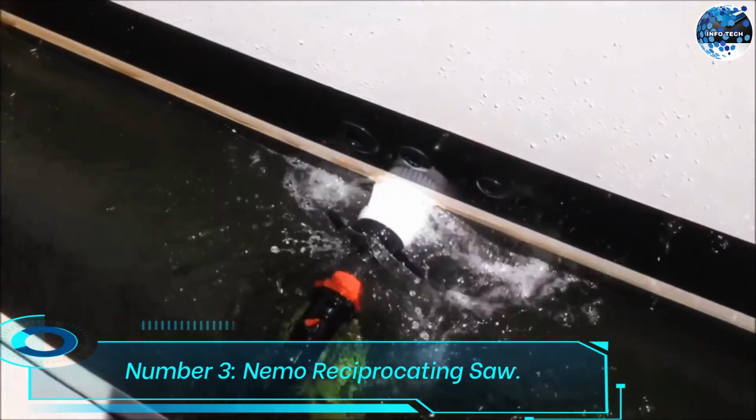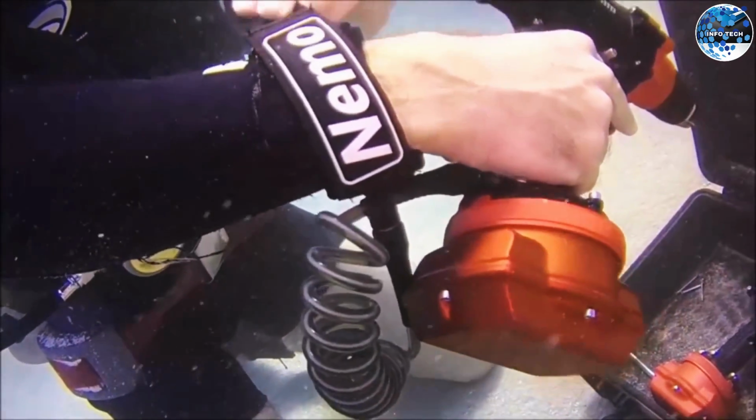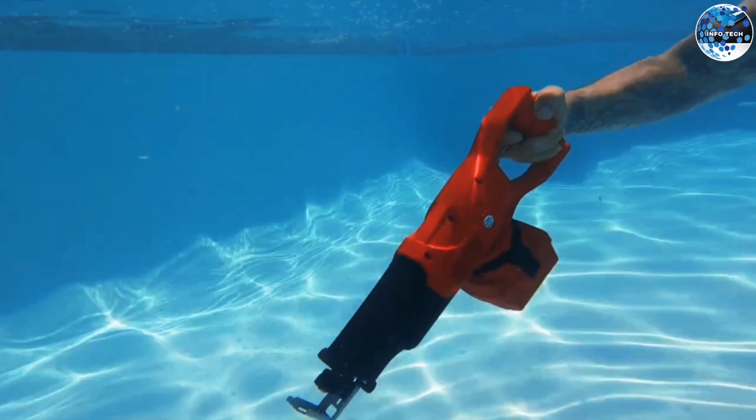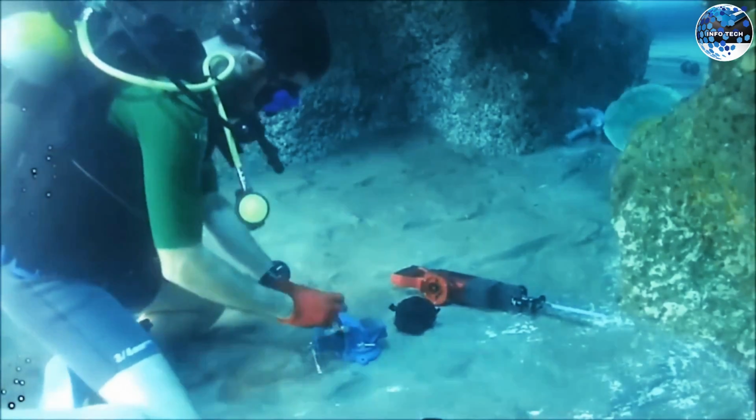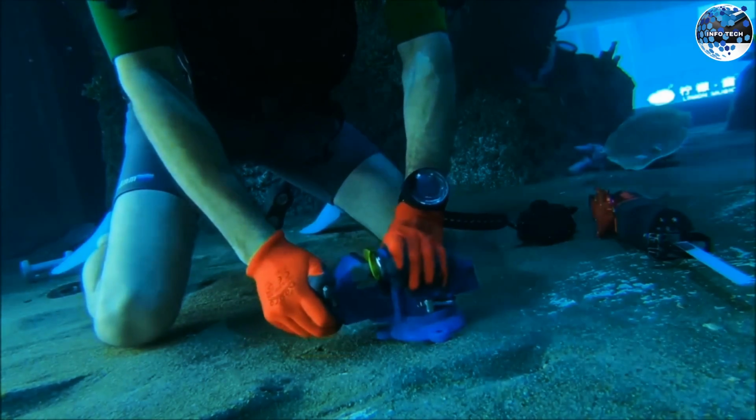Nemo Reciprocating Saw. Dive into the depths with the Nemo Reciprocating Saw, the world's first and only cordless underwater tool. Created by Nemo Power Tools, this saw is designed to withstand underwater conditions and boasts a cutting depth of up to 50 meters, making it ideal for various underwater tasks.